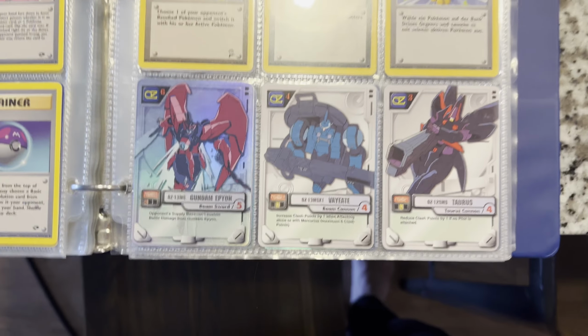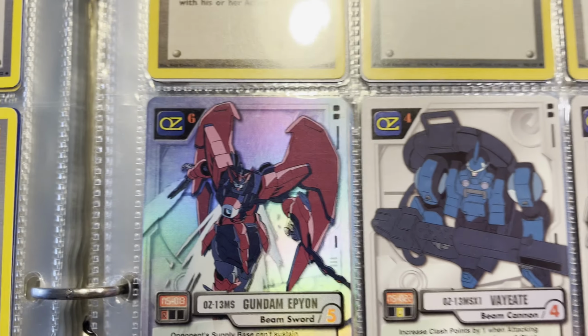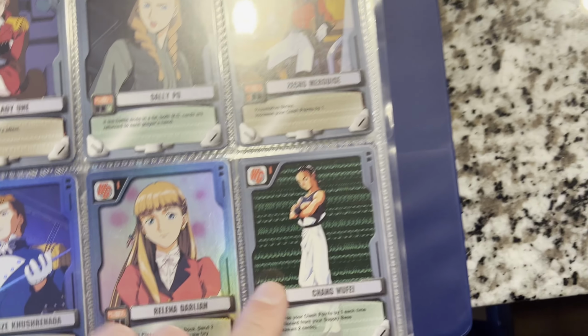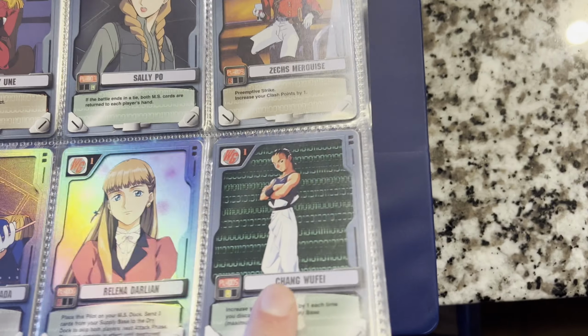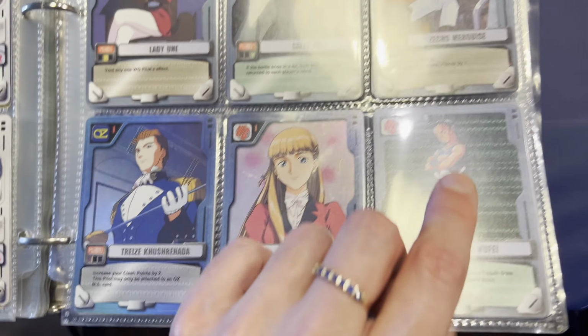I think I do have a few of the more rare trainer cards. The Professor Oak, I believe, is somewhat rare. Here we have some Gundam Wing cards, which is interesting. Gundam Epyon. And then we have the Relena Darlian, Treize Khushrenada. Awesome. I love Gundam Wing. I loved it as a kid. It was one of my favorite shows.